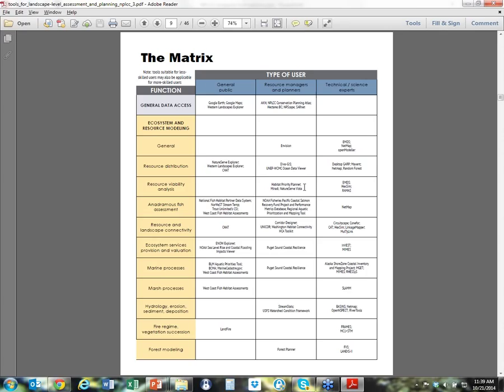Just looking at this center cell here, we have from NOAA the Habitat Priority Planner, which is basically a FRAGSTATS landscape ecological modeling type of tool that can be applied in any terrestrial environment anywhere in the world with the appropriate data, as could Miradi as a conservation process tool, as can NatureServe's cumulative effects assessment planning tool. So all of those really are just software that you then bring in whatever is your best available information.